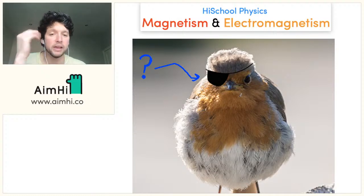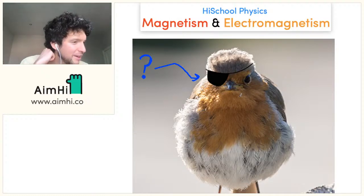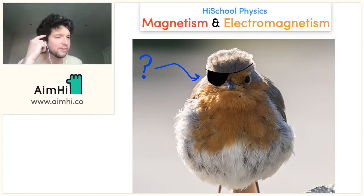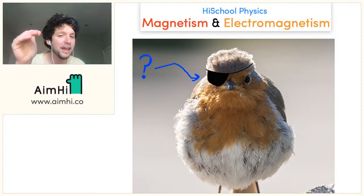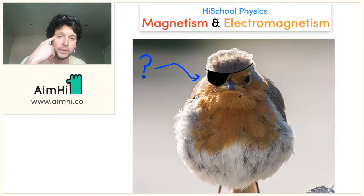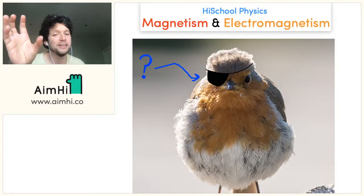So Jack is saying, is it a missing eye? No, this isn't necessarily a missing eye. Pumpkin Master is saying, see better in the dark. I don't think switching the eye patch will have any effect on how well the robin can see in the dark. Although I guess if it's wearing the eye patch all the time, it might train that eye to be more sensitive, perhaps, to light. I'm not sure.